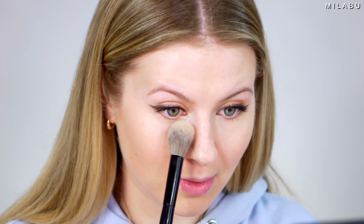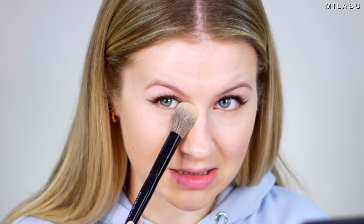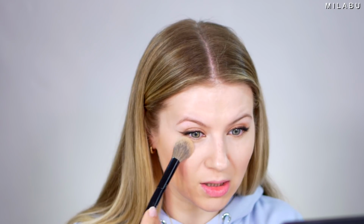Their descriptions are on point. I'm just gonna do, like they said, a light dusting, just for a little more coverage to set that concealer. It's very soft, that's all you gotta say. I think it blurred my pores a tiny bit, but nothing very instantaneous that you can see right away.